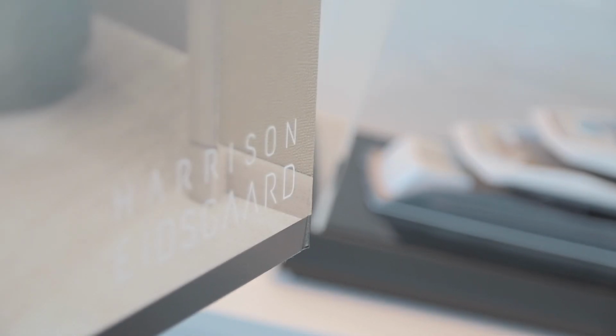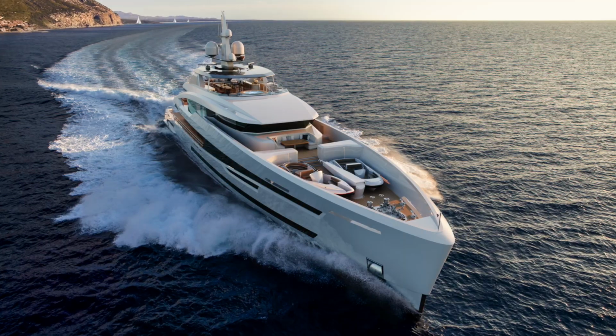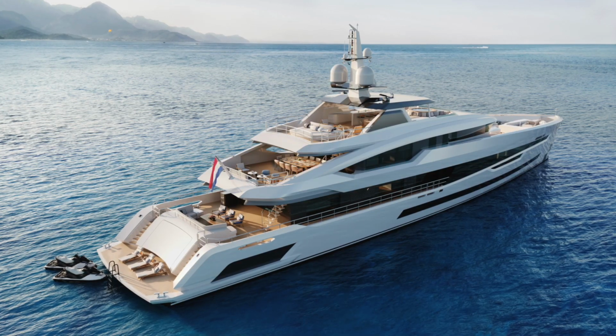Hi, good morning and welcome to the studio of Harrison Eidsgaard. I'm Ben Harrison and this is my partner Ewa Eidsgaard. We were extremely honoured to have been asked by Heesen to design the interior for the new yacht Akira. This was actually a first for Heesen in their production line series, to bring a designer on board really to look at the GA and the layout.